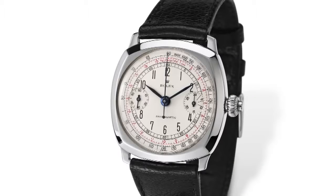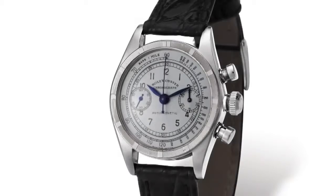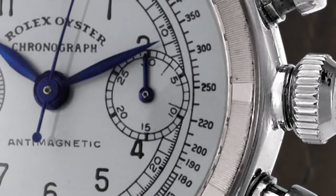since the early 1930s. By the end of the decade, they launched the Oyster chronograph with its patented waterproof case. Its durability and accuracy, combined with a tachymetric scale on the dial to measure average speed, made it the incomparable timing device for race car drivers.